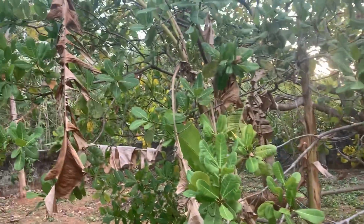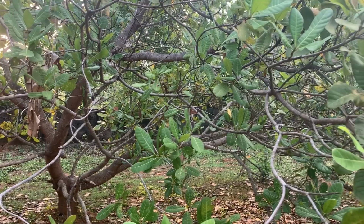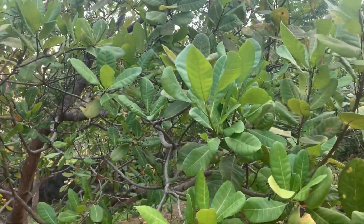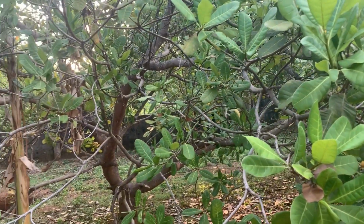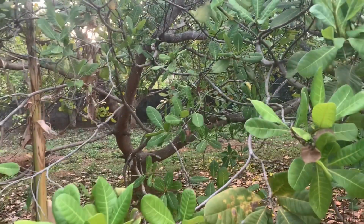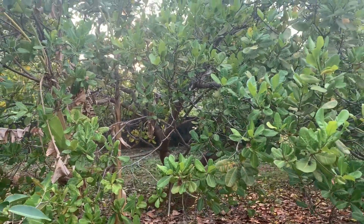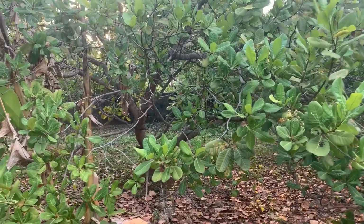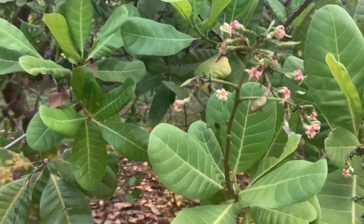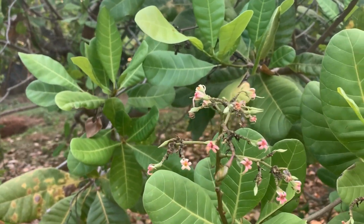Many of us have eaten cashews for sure, but many of us might not have seen how a cashew tree looks. So this is how it looks. It's not a very tall tree, but it spreads wide. It's quite wide, branching out in all directions. As you can see, it's quite a nice, beautiful tree. These are the flowers. It's probably past the season for cashew.